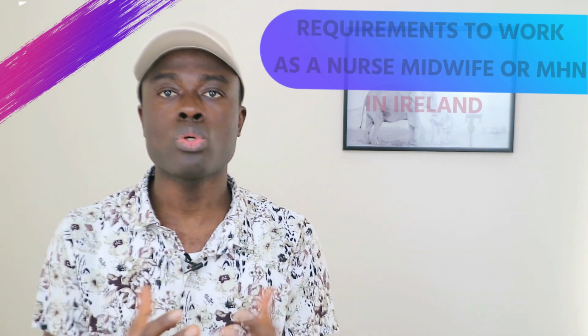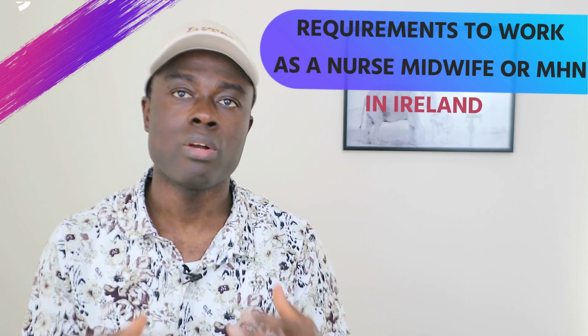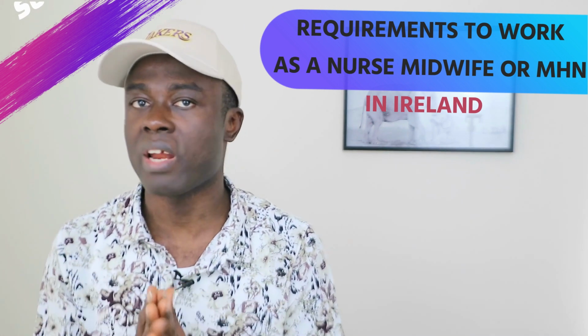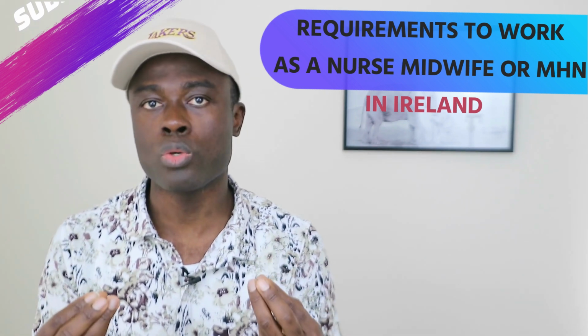This police clearance form is the same as DBS in the UK and also Access NI in Northern Ireland. If you are in Ghana, we call it the police clearance form. I don't know how it is called in different African countries, but you need to submit that document as part of the application process.